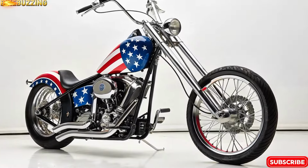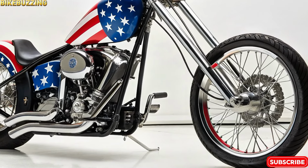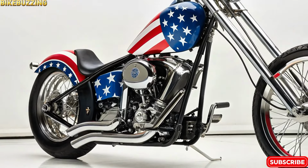Despite its extended rake, the bike feels balanced and stable at both low and high speeds, making it a practical choice for long-distance riders who love the classic chopper aesthetic.